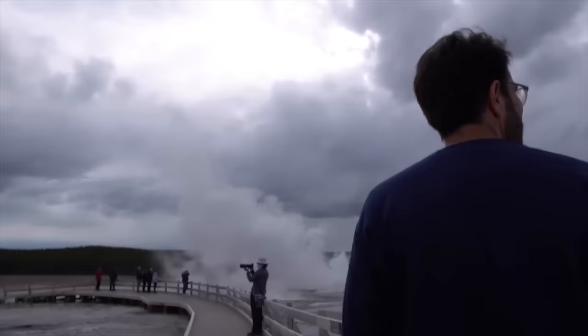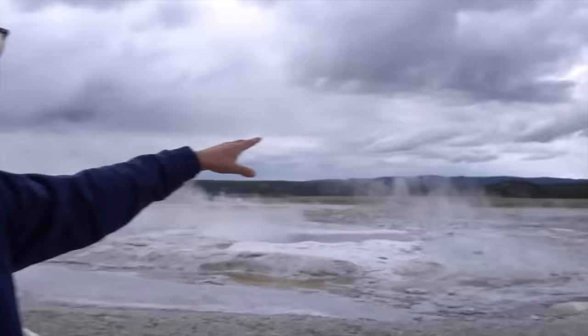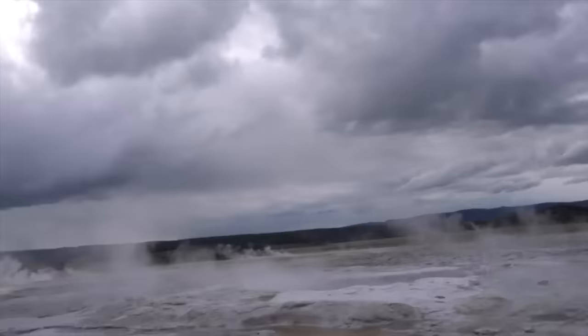I just love how you see snow-capped mountains in the distance, bison in the field, and the geyser right here. I mean, right here.